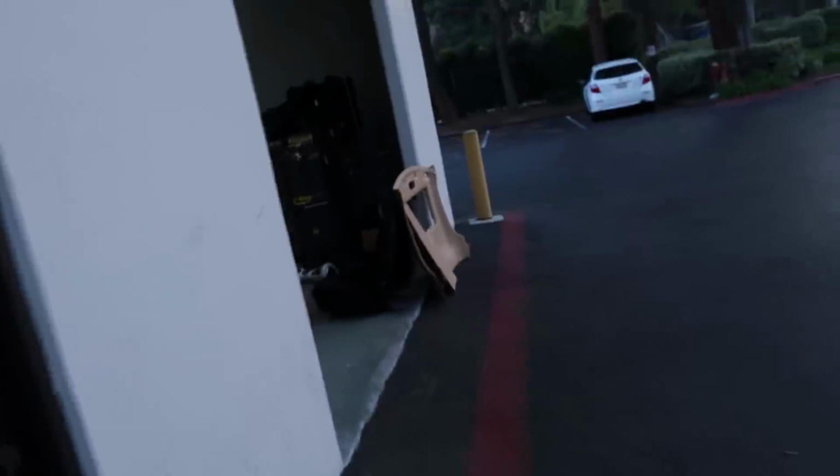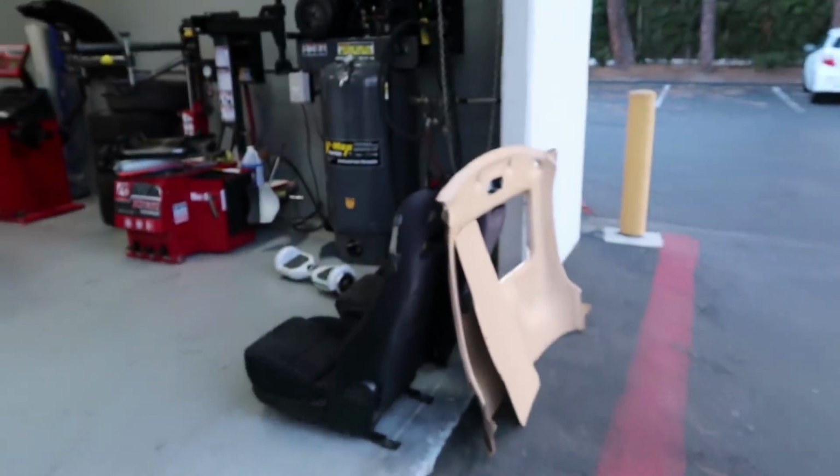In the meantime, while I'm waiting on parts to come in and things, we did get the seats in, and I will be taking the seats and the headliner over to SOS Customs to have them reupholstered. I'm going to be dropping those off in the morning, so hopefully they can get those done in the next probably 3 to 4 days. Once those are done, we can actually think about starting to maybe put them back in the car.